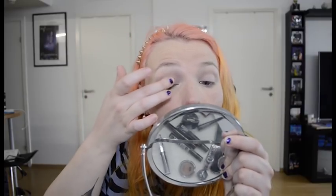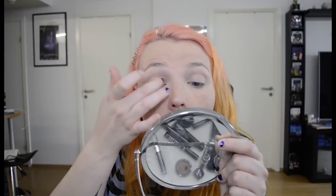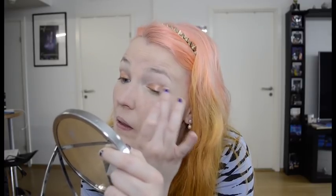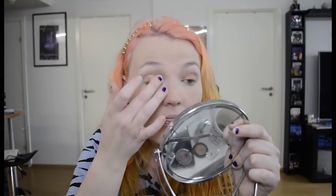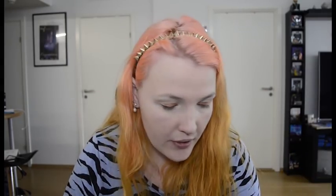It's very, very bright, and the glow didn't disappear. So I changed my mind a little bit about what we're doing with my eyes. So we're doing this part on the inside, and then we're doing the darker one at the outer corner.